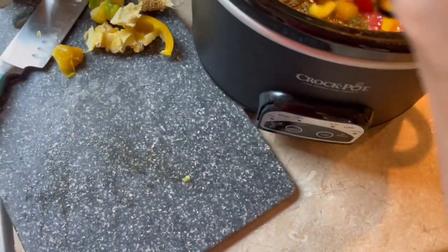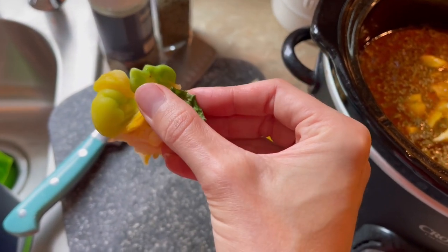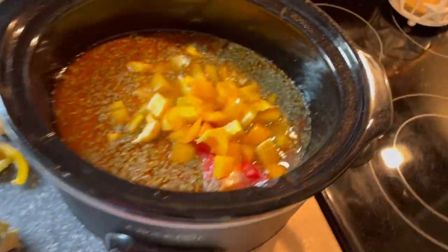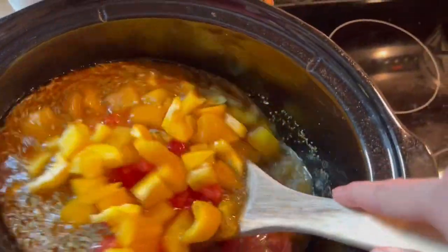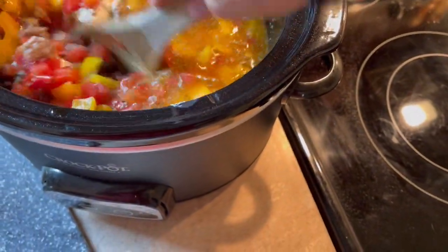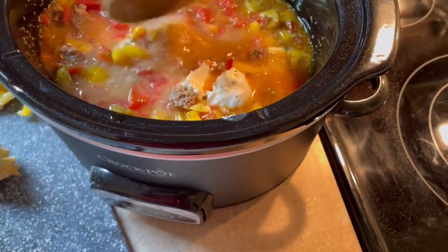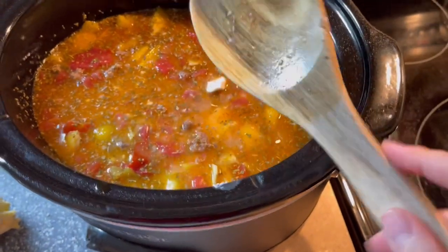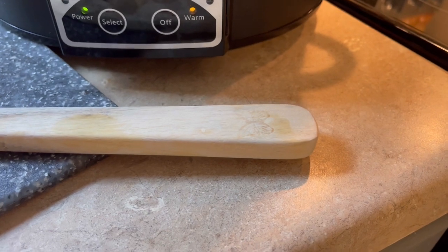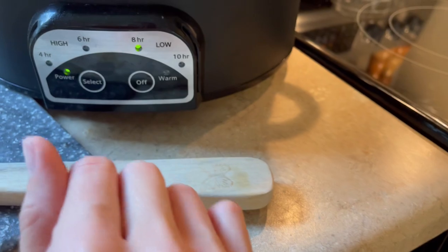And y'all, look at this. Was my bell pepper growing a bell pepper inside of it? I've never seen that before. So now I'm just going to try and stir this up some. Are going to put it on. I think it's 4 hours, but I'm going to cook it on low for 8 hours.